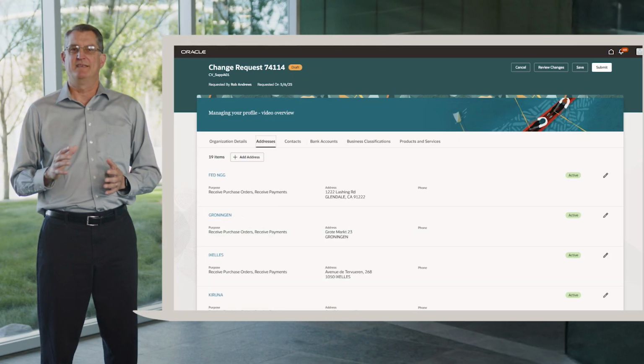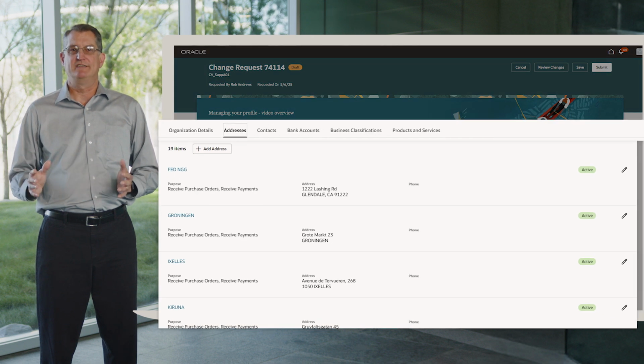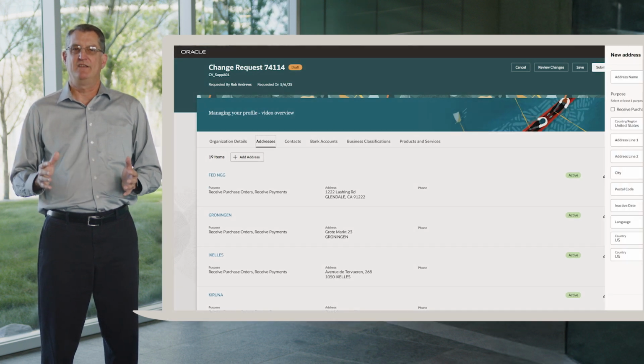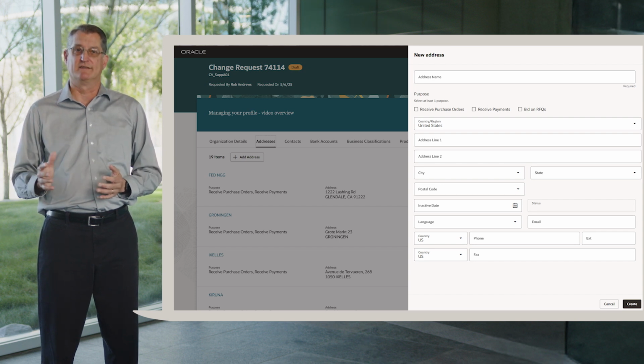Suppliers now have a modern, more intuitive, and easier to use experience to manage their company profile information in the supplier portal. The improved layout makes access to frequently updated areas simpler and more efficient. Suppliers can view all of their details and quickly navigate between tabs to find the information that they need to update. The new page reduces a supplier's time and effort in updating details, which makes it easier to ensure important information is available and current.